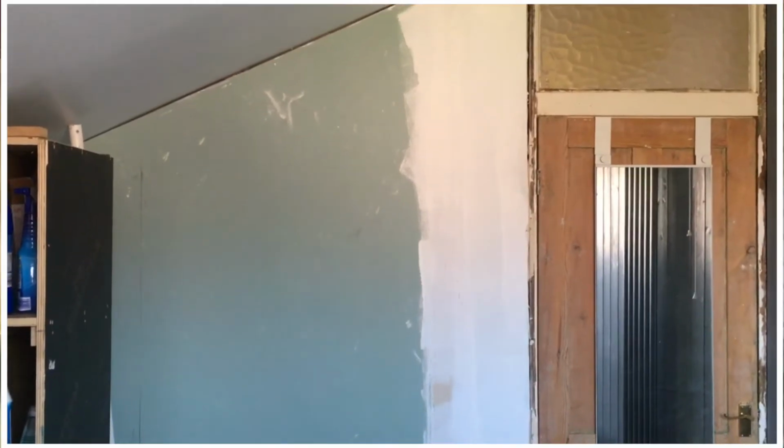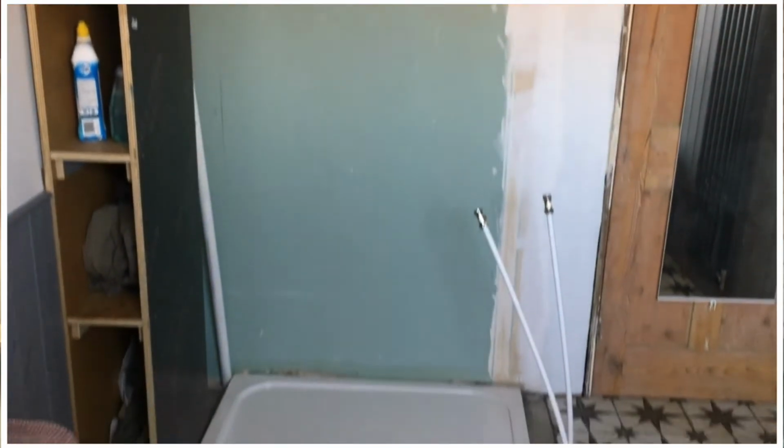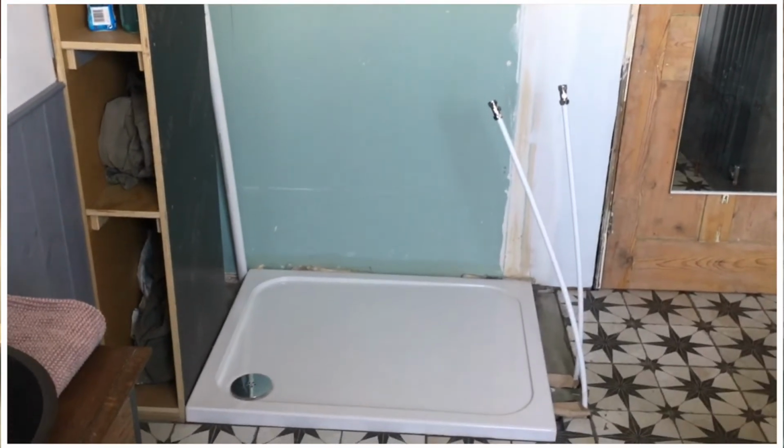As you can see from my house tour roughly a year ago, my shower is nowhere near finished, and I didn't have a shower until, I think, November of last year. So November 2020 is when me and my dad fitted the shower.